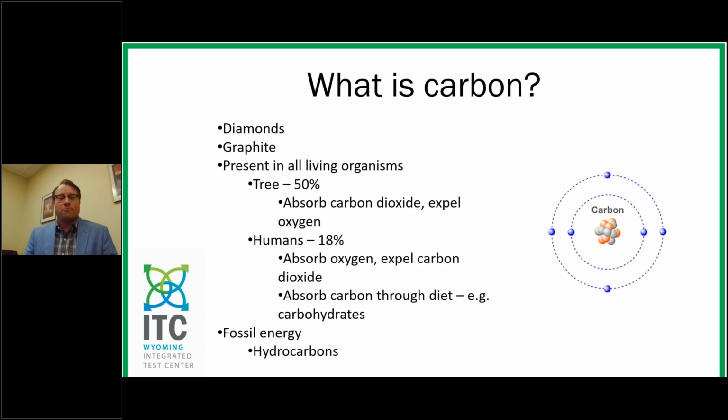So it's probably really dangerous of me to try to do a chemistry explanation following Holly, who actually does have a doctorate in chemical engineering, but I'll do my best here and try not to make a fool of myself. But really what we're talking about is carbon. Carbon is all around us. It's present in living organisms, diamonds, graphite. Humans, we're all carbon-based life forms. And most importantly, or what we folks tend to focus a lot on, it's part of fossil energy. It's hydrocarbons. It's right there in the name.